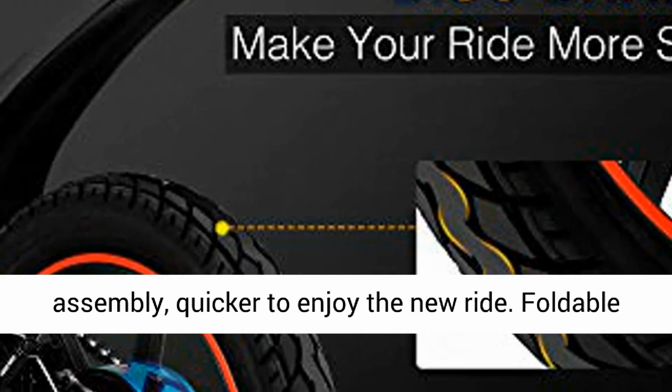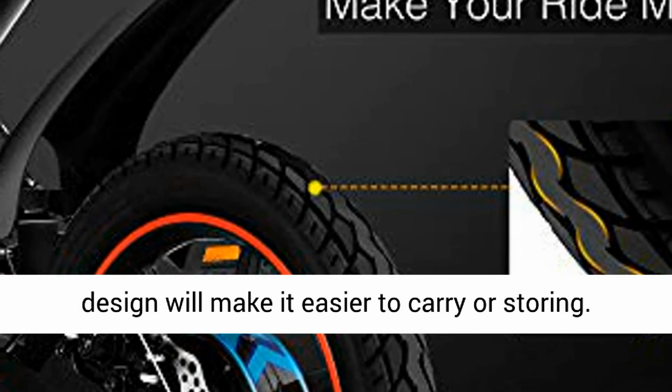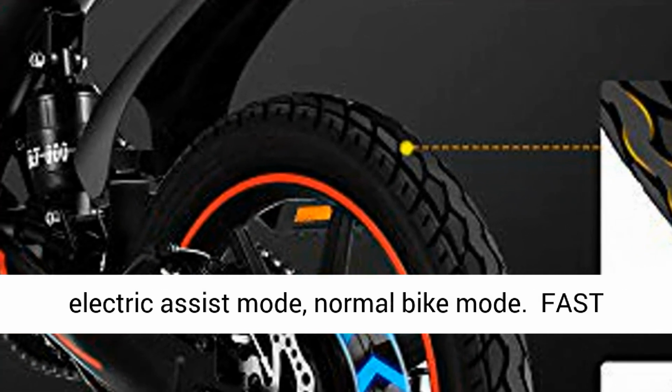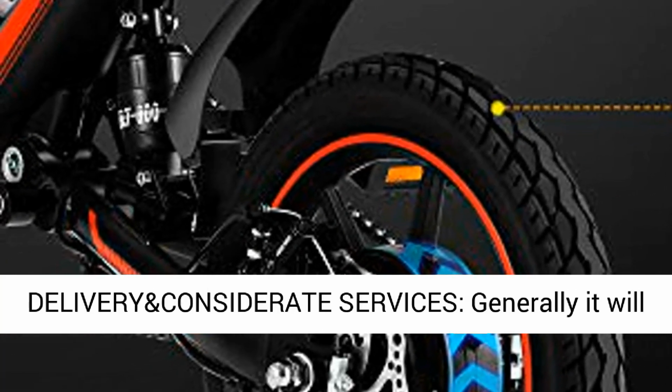85% pre-assembled bike, no complicated assembly, quicker to enjoy the new ride. Foldable design will make it easier to carry or store. 3 riding modes supported: pure electric mode, electric assist mode, normal bike mode.